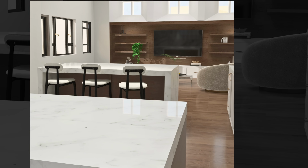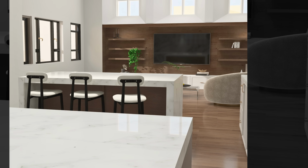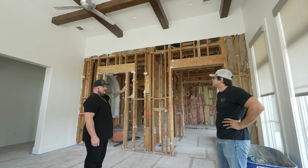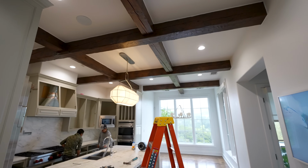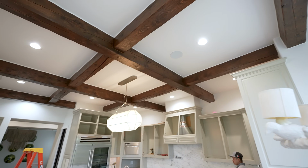Coming into this space, really cool area, super high ceilings. All right, cool. So in here, we have these beautiful beams that we're keeping. We used to have those over there. We kind of did away with it. It's just way too busy with how much is going on in there. But we're putting in beams for the ceiling here.